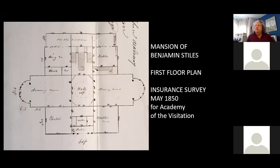Now, the big jackpot of this insurance policy is the plan. Here's the first floor plan of the Stiles Mansion in 1850. My impression, as you can see, is that one reception room was repurposed as the chapel for this Catholic school. But my impression is that no major structural changes were made to the mansion to adapt it as a school.